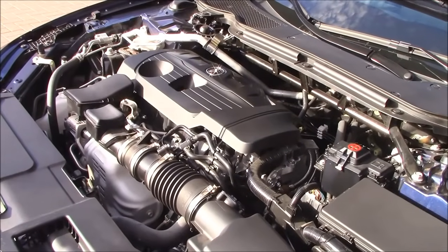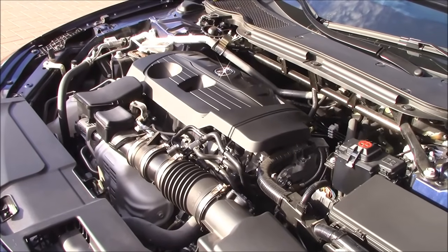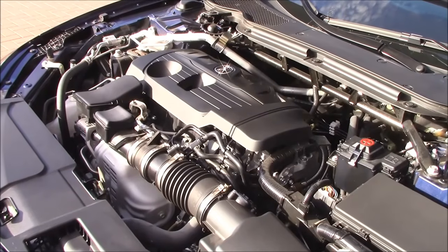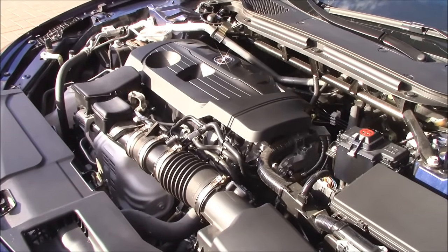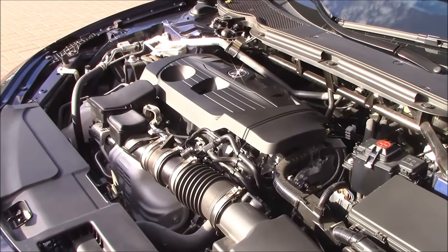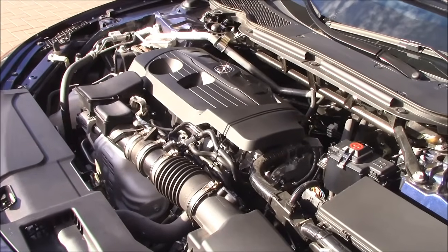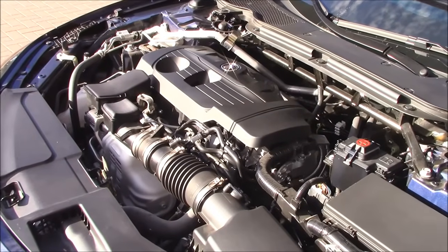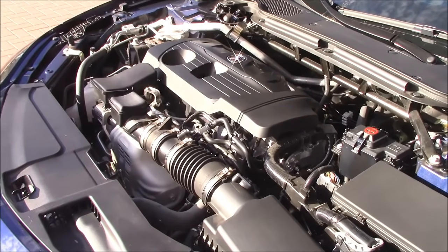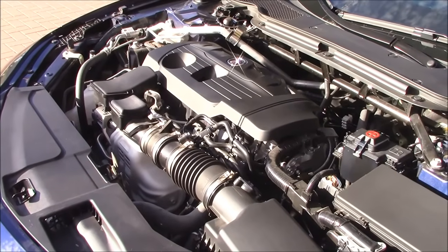There's only one engine offered, a 2.0 liter, putting out 272 horsepower, hooked to a 10-speed automatic transmission. Two-wheel drive, or in this case, all-wheel drive we have here. Fuel economy is listed 21 in the city, 29 on the highway. There is a potent V6 model coming out later in the year, something around 355 horsepower, starting around 50 grand. I'll be looking forward to that one, if I can get it.